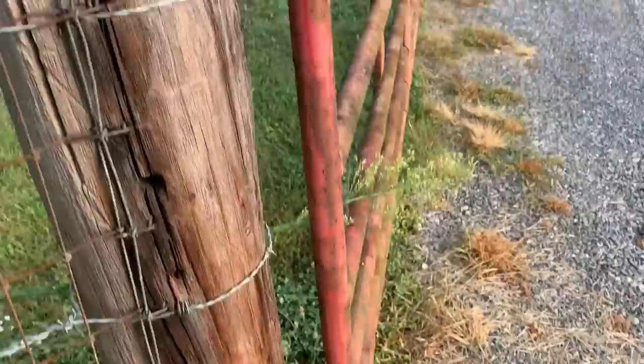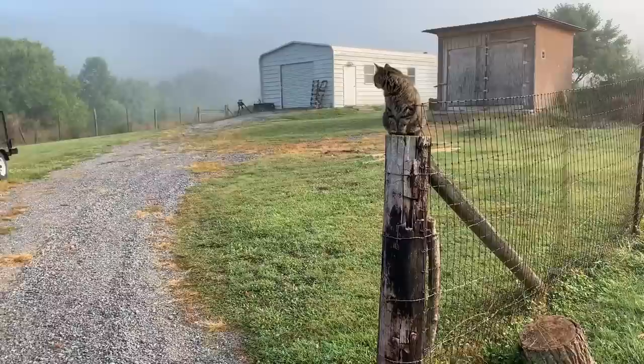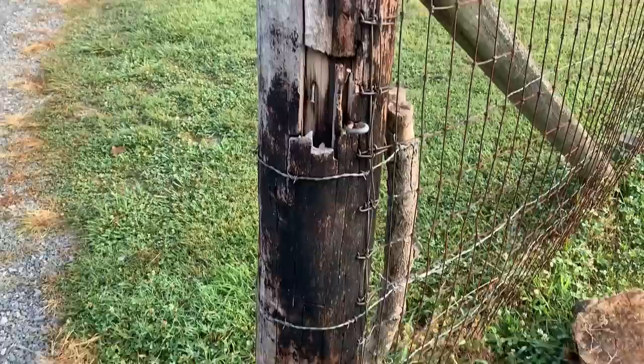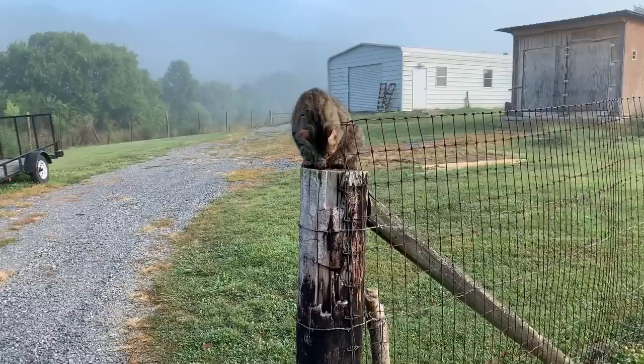These are some old telephone poles. This one over here is in pretty poor shape also. It doesn't really wobble as much when you push on it, but as you can see, it needs to be replaced as well. They make good posts, but when they're gone, they're gone. They also make a really good perch for the cat to sit on.